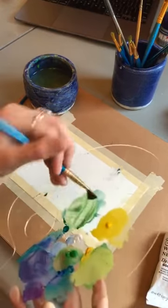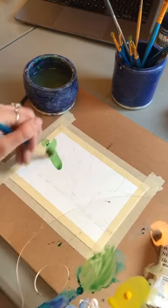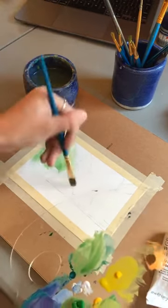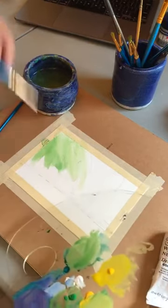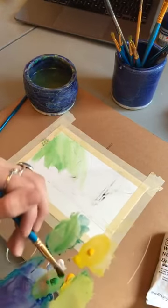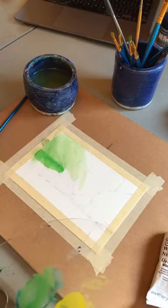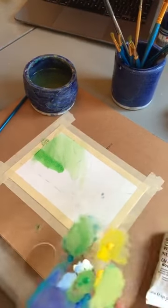Okay, so as you can see, this is very, very thin, so it looks like watercolor. And you can thin it down. Once I get a little more into this paint, you can see that it gets very, very bright. And that's one of the things that I absolutely love about gouache, is how vibrant it can be.